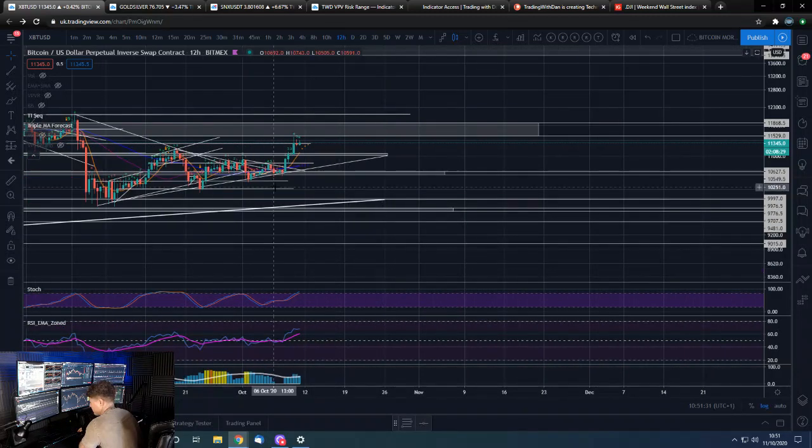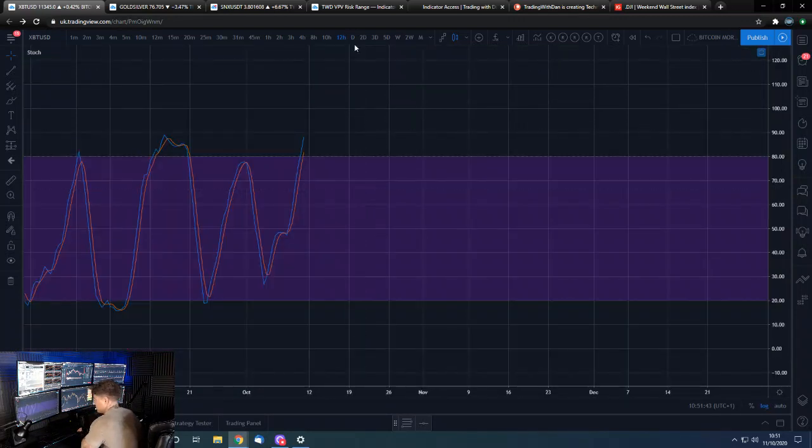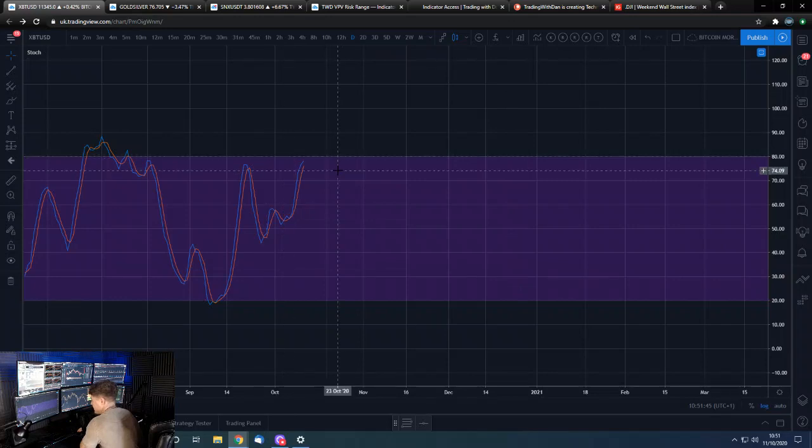Let's have a look. How much did it get us this time? 4th of October. Well, there you go. Didn't really trade much lower than that. It stayed there or thereabouts, and then bang, onwards and upwards. So yeah, 12 hour Stokes did it again. Daily actually looking to turn over here. So yeah, like I said, perfectly healthy, perfectly normal.